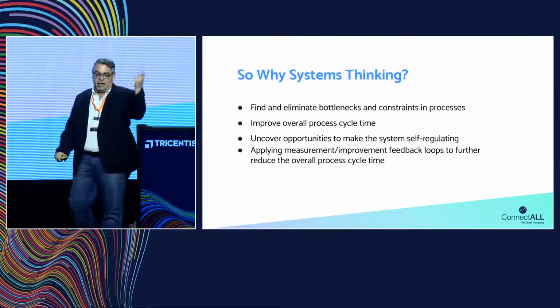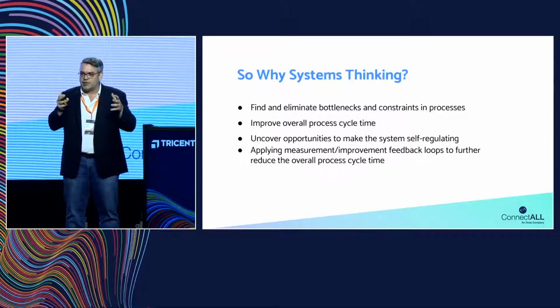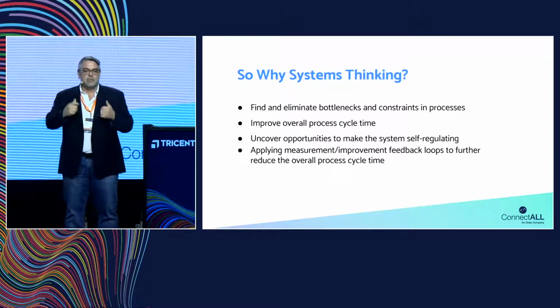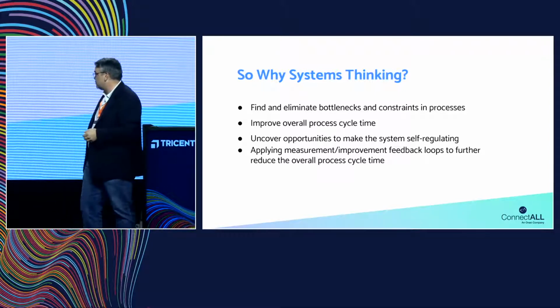So why did I talk about systems thinking? Because it's another method where you can look at how you're delivering software, analyze it, and take some measurements. And with that, you can make decisions. And we take that and we couple that with lean. Now we have another approach.